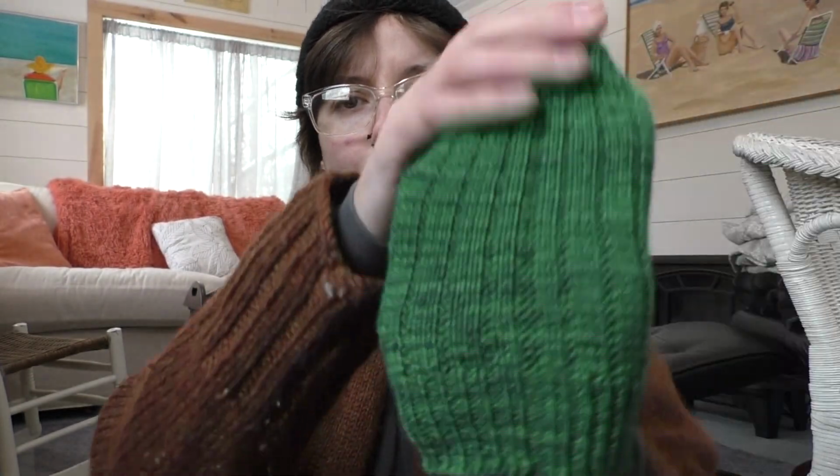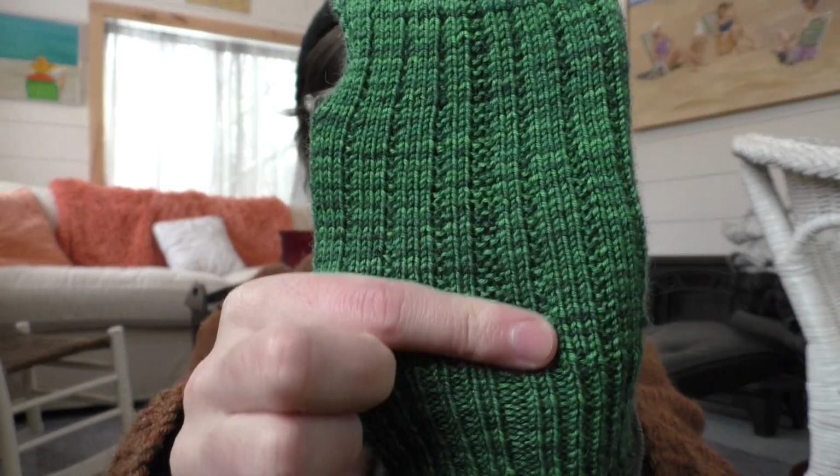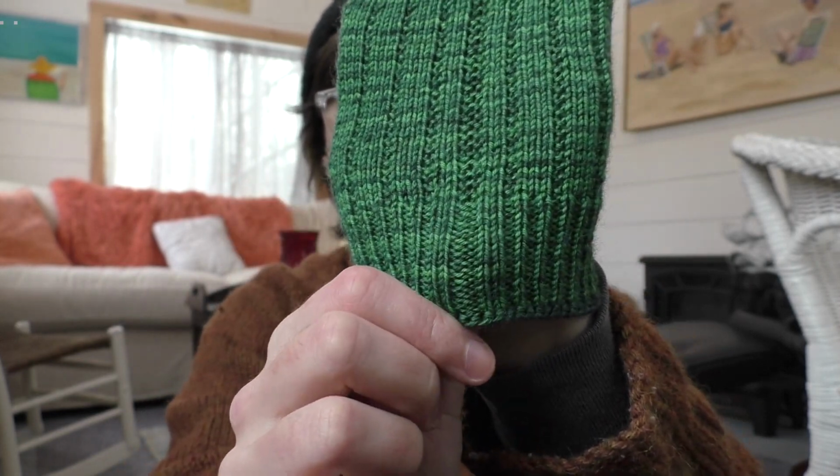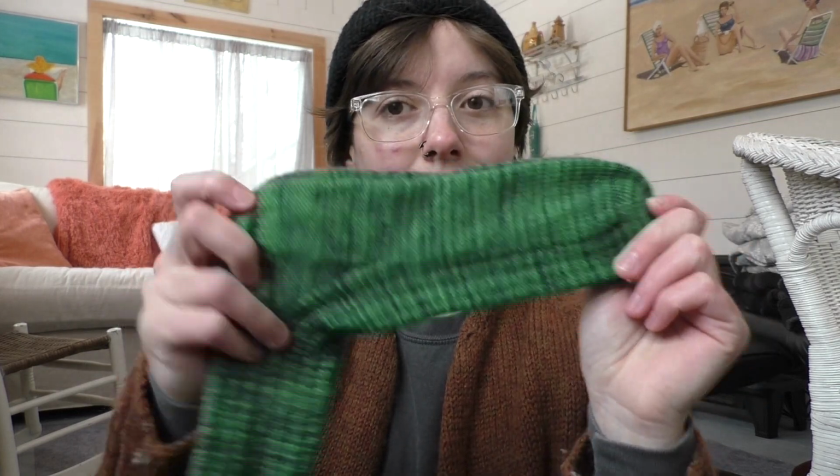Let me get that centered on my hand, but this is the back of it. And it's, again, got that pearl variation in the cuff. And toe up, heel flap and gusset for my sister. Almost camo. Green stripey. What else is there to say, really?